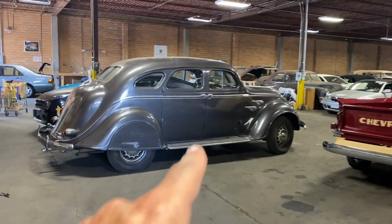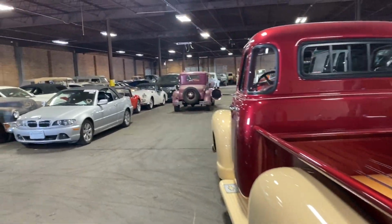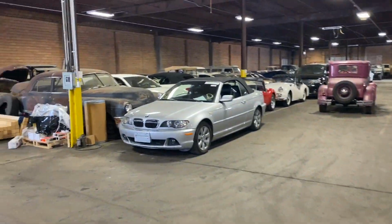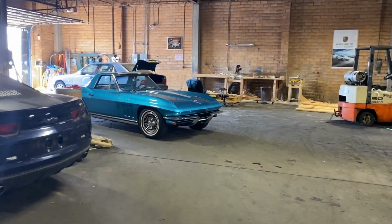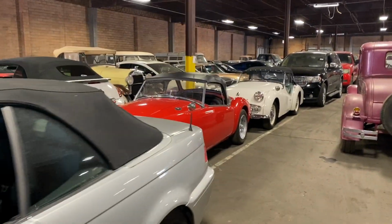You know, that's a Chrysler Airflow. I dig that. It's a five-window Chevy pickup truck. Oh, TR3. I love TR3s. If you know me very good, you know I do. There's a killer mid-year Corvette. So these cars are going everywhere.